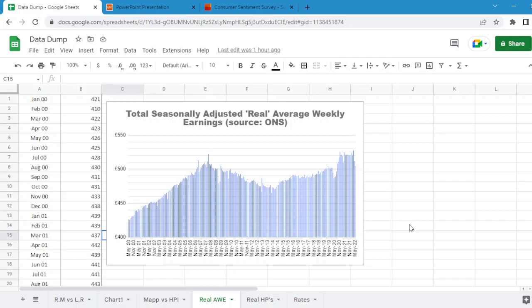Okay, we're now back in our spreadsheets, and in front of you, you can see the total seasonally adjusted real average weekly earnings across the UK. And by real, we simply mean the nominal adjusted for inflation. The source of this data is the Office for National Statistics. It's freely available. Anyone can download it. In fact, anything in this video that you've seen so far is free to download.